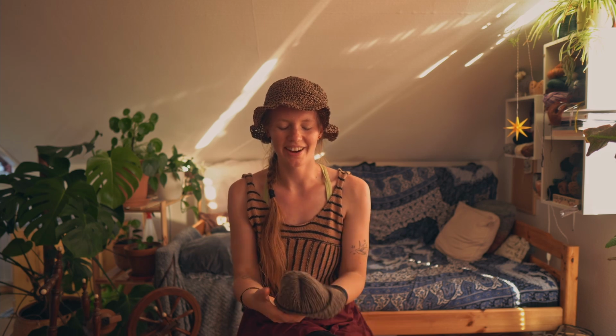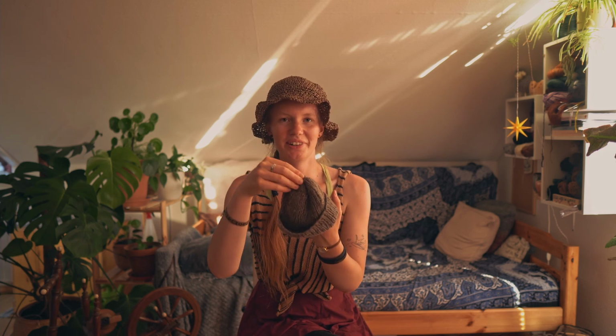So I used up all the remaining contrast color there. And that just felt so good, that I really used up until the last little scrap of that yarn. And then I just pulled it through and wove in the end, and that's it. So that felt good to really use up all of it.